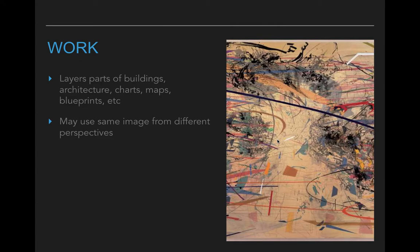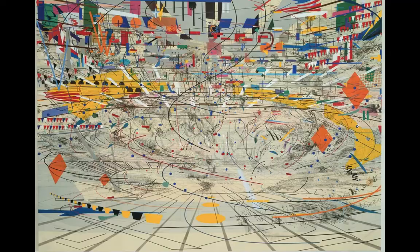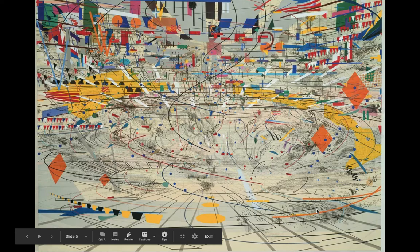Sometimes she'll take a building or a map and she'll look at it from different directions. Like she's painting a building, maybe she'll look at the front of it and she'll paint a door. And then she'll look at the side of it and put it on top of her painting and she'll paint some windows. And then she'll go to the back of the building and paint something else. So she likes to layer oftentimes the same buildings, but she'll look at them from different directions. And part of the way she does this is she actually uses a big projector. So she'll actually project a picture right onto her painting, and then she can pick and choose different parts to paint.